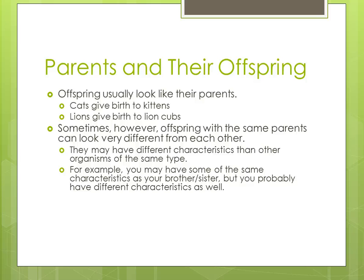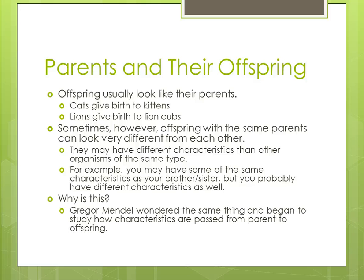So for example, you might have a brother or sister, and you might have some of the same characteristics as your brother and sister, but you also, and you probably do, have different characteristics as well. So your brother might have red hair, and you might have brown hair. You might be short, your sister might be tall, but you might both have blue eyes. So you share some characteristics, but you have some characteristics that are different as well.